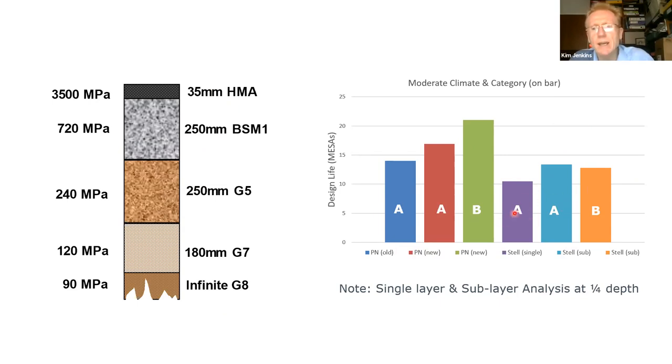The difference here is also that the layers, if you've got a 25 centimeter BSM layer, you can also evaluate it as two sublayers, because the stiffness of the upper portion is probably, well, generally always, higher than the stiffness of the lower part of the layer because of stress distributions. So we're very happy with the outcome of these two design systems, and that's what we're working with.